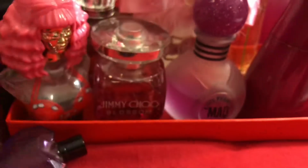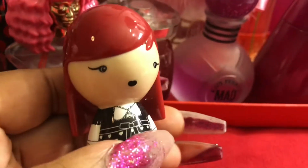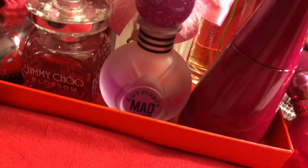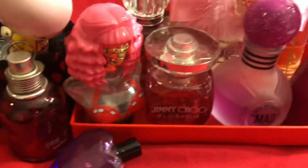Here's Little Angel. And then we have Music, my little redhead Music. Okay, this is Britney Spears' Fantasy. In the back, we have Simply Pink, another flanker of the pink sugars. Again, that is empty, but just there for decoration.